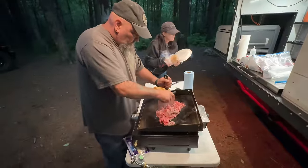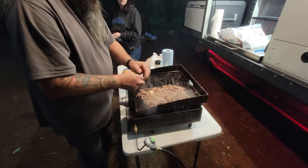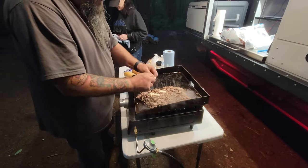Tonight, Jerry and Lee would take over the cooking duties, and the Philly cheesesteaks that they made were absolutely mouthwatering.